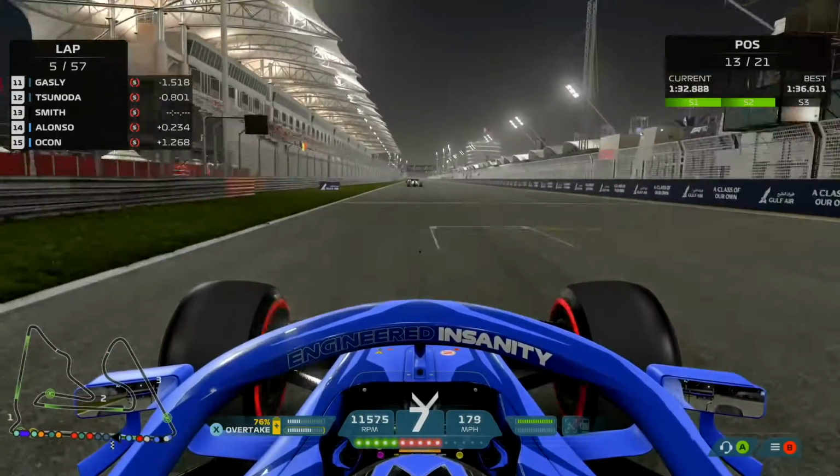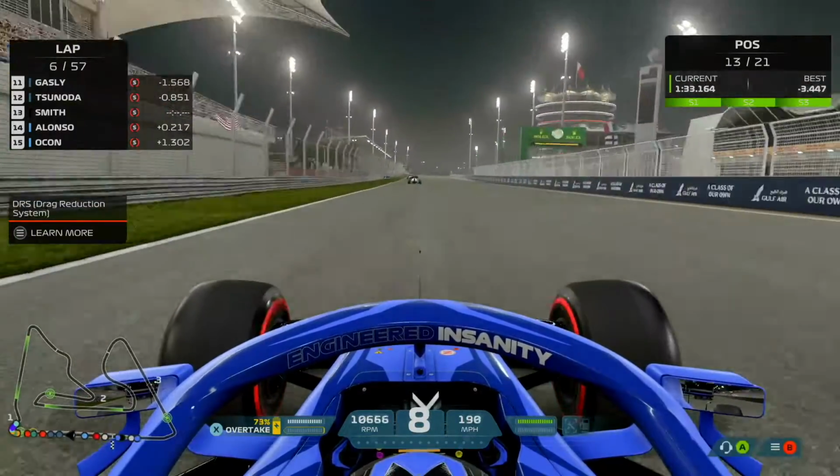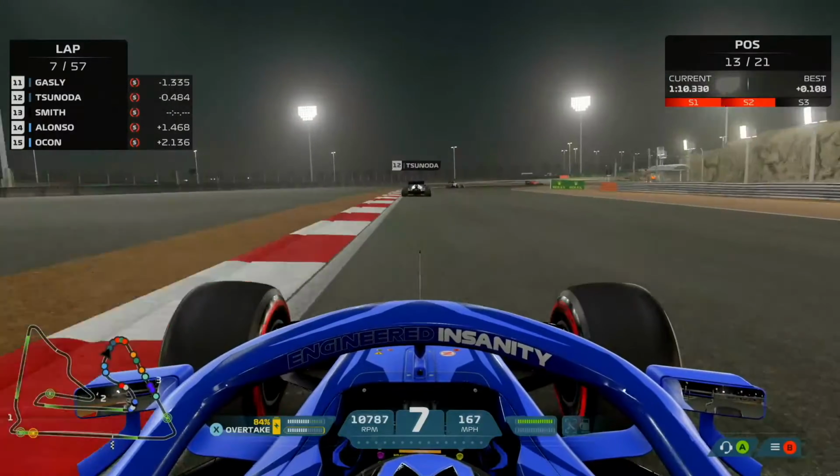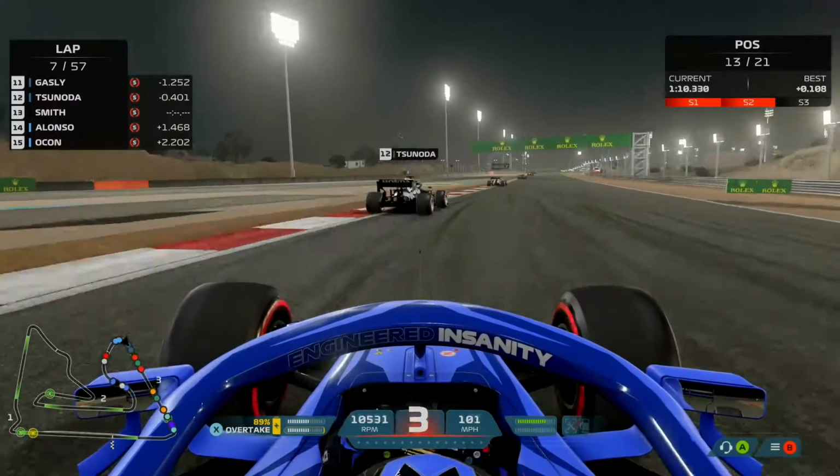I hope that's how you pronounce his name. I'm not 100% sure. DRS is now enabled at the end of starting lap 6. Here we are, lap 7. We're actually catching up to Tsunoda this way. Again, one of my favorite turns.